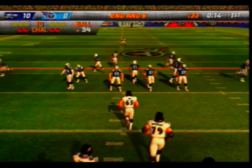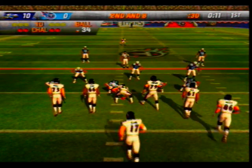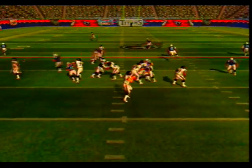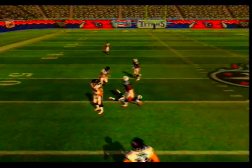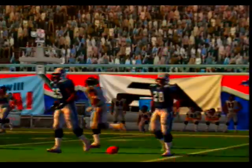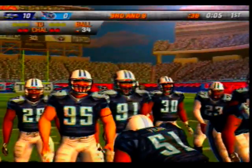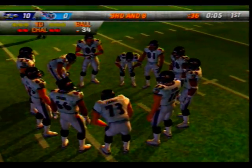Ball on their own 34. The Titans with a four-man front. With the throw, it was tipped. That's just the kind of play they've come to expect from him. He always seems to make the big play just when they need him to. Marshall was his intended target.